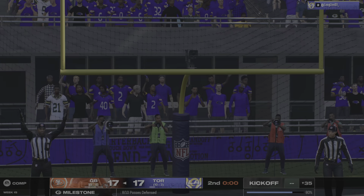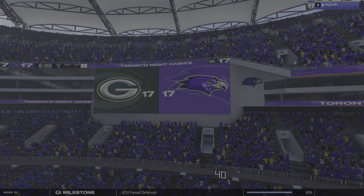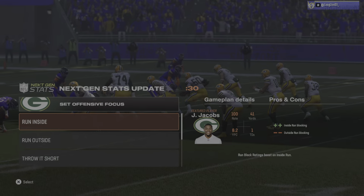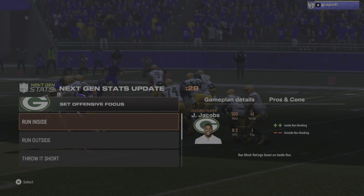Extra point right down the middle, and that will level the playing field at 17-all. First half in the books. You're watching the NFL on EA Sports.